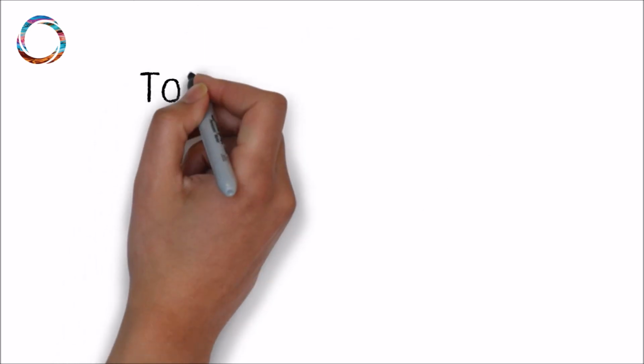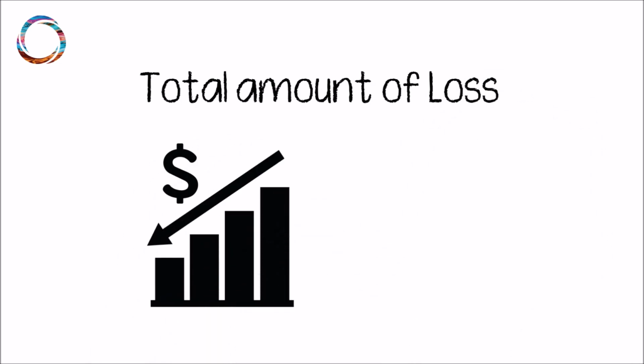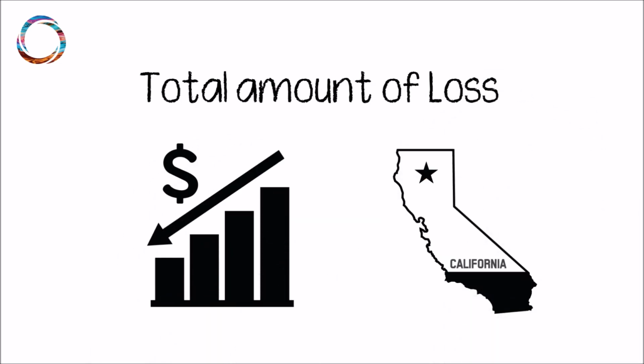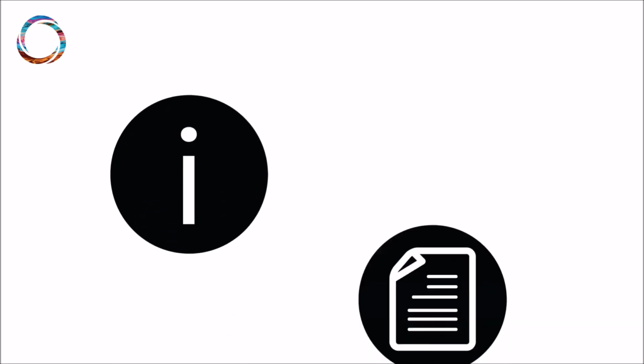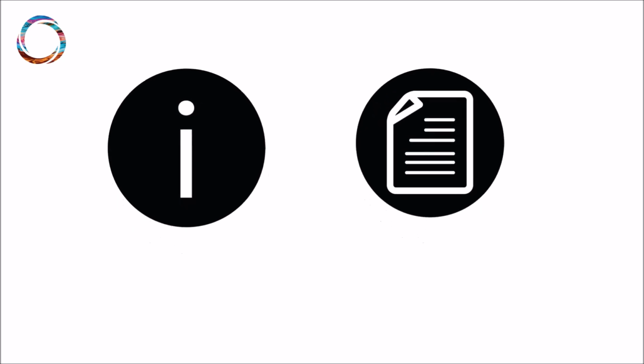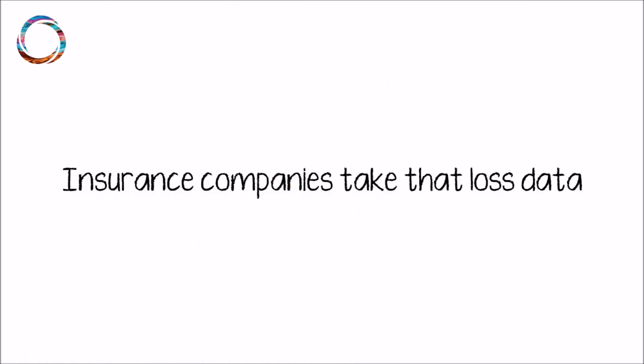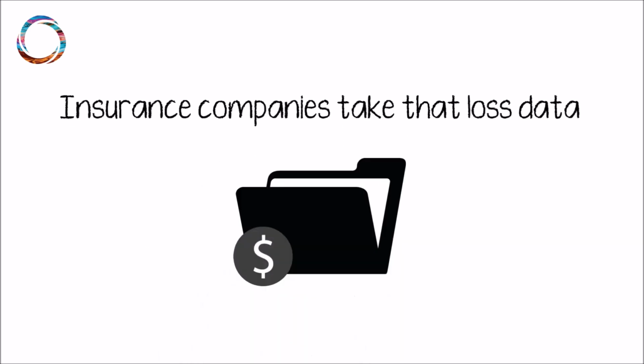For each class code, the insurance companies report the total amount of loss that was incurred for every company in the state of California. That loss information is put together in a report that insurance companies use to understand what the expected loss is per $100 of payroll for each industry that they underwrite. The insurance companies take that loss data and add their overhead and expense to it to create a base rate by industry or class code.